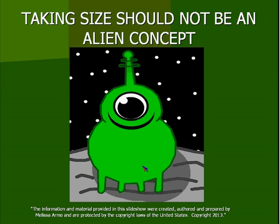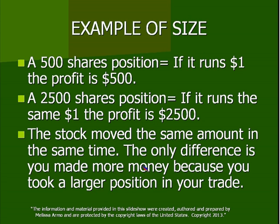Taking size should not be an alien concept. If taking size is alien to you, if you feel like an alien when you do it and press the button, then you're not in a good place with size, and you may not be in a good place with size because you might not be in a good place with your strategy and what you're doing with the entry and why you're in the position or taking it in the first place.